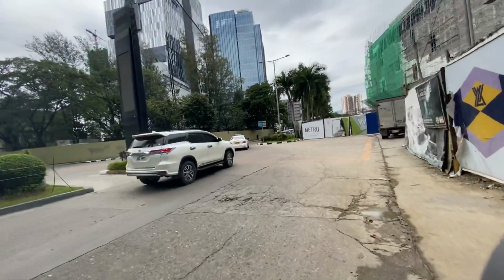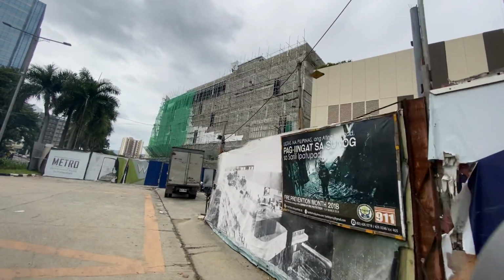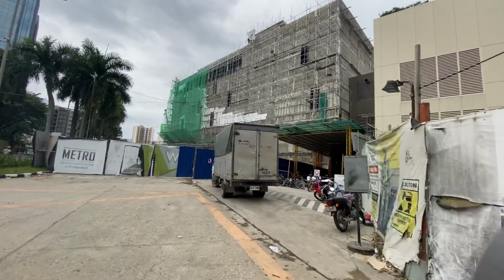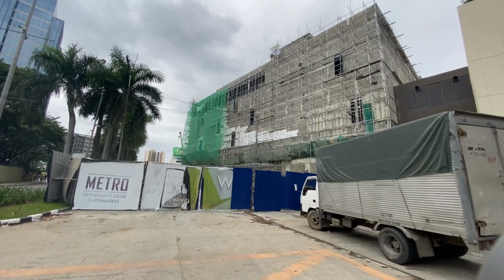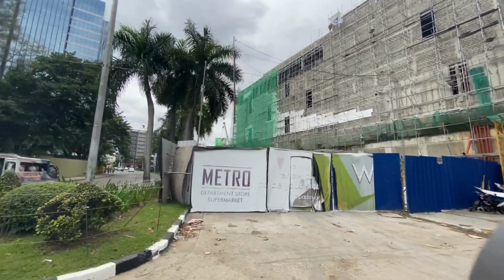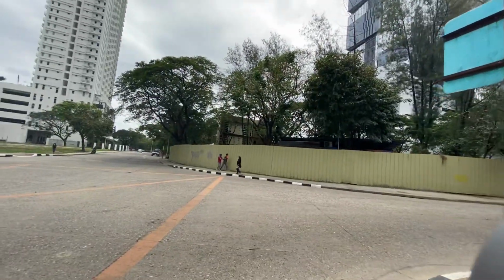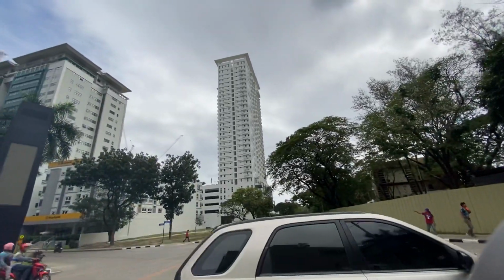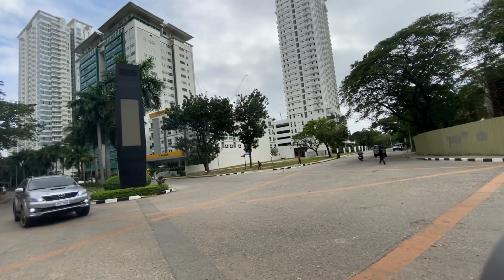So this is the Metro department store. 2 years ago it burned down. And they're still rebuilding it. The first 3 floors, I think, are already open. They're still working on a few upper floors left. So it looks a lot nicer in there, a lot more roomy. We need to cross the street. There's a local jeepney. I think we can cross right about now.